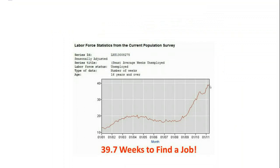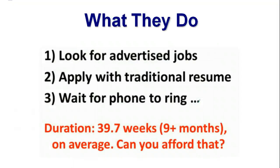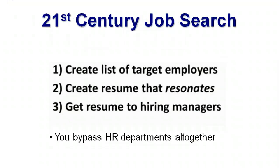What does that mean to the average job seeker? Well, the average job seeker spends almost 40 weeks looking for jobs before they find one. And what they do is they look for advertised jobs in either boards and or papers. They apply with their traditional resume, and then they just wait. And that normally takes, on average, about 40 weeks. However, in the 21st century job search, what people are doing who are being very successful is they create a list of target employers. Then they create a resume that resonates with those employers, and they get it to the hiring managers, bypassing HR departments altogether.